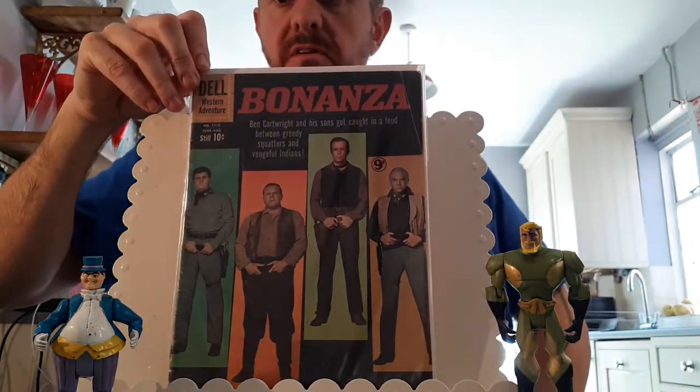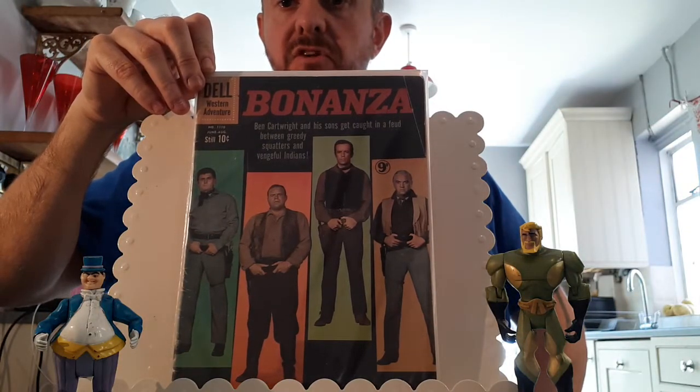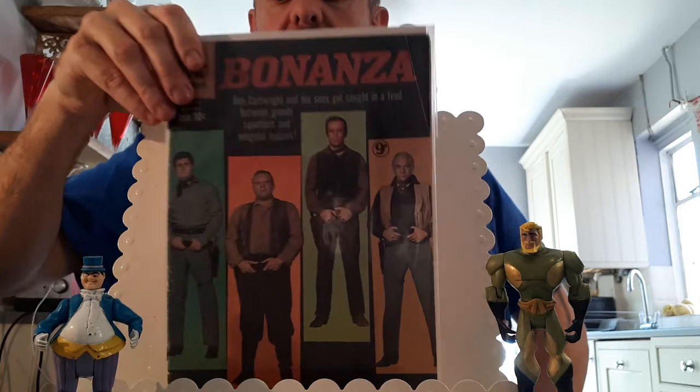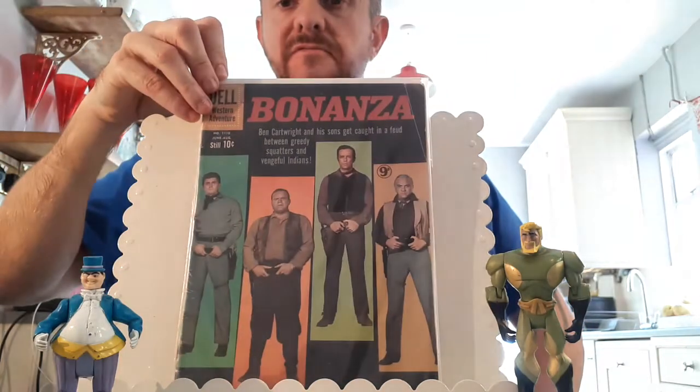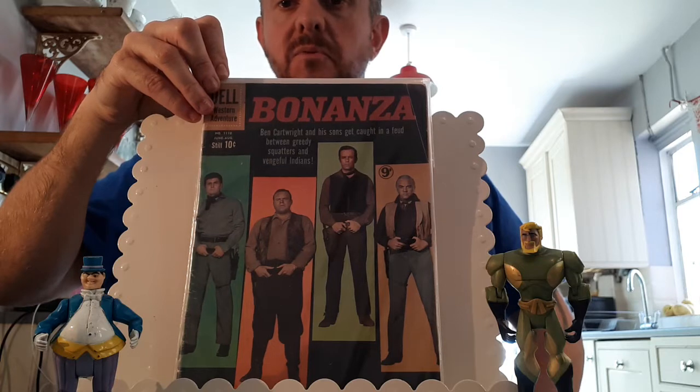Old school, this is. I'll probably get 50 for this if I set this up online. I mean, what grade would I say? It's mid-grade. 5, 5.5. Do you remember watching Bonanza as a little kid?